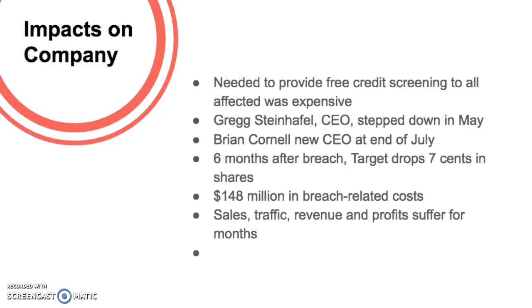Replacing debit and credit cards is a really big expense for banks, so they had to deal with all of that as well. So the impacts on the company, the impacts on Target, include they needed to provide free credit screening to all affected, and obviously that was a really expensive thing to do. Greg Steinhafel, who was the CEO, stepped down in May, and then Brian Cornell became the new CEO at the end of July. So 6 months after the breach, Target dropped 7 cents in their shares, and they ended up spending $148 million in breach-related costs.